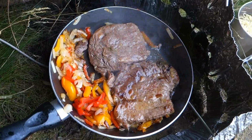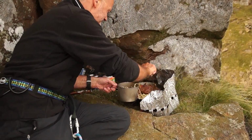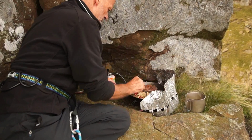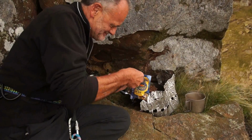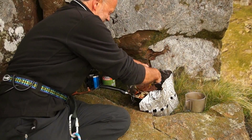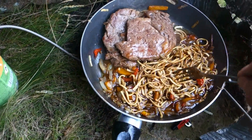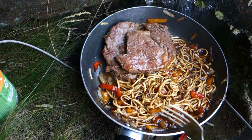It's looking very nice. Well, the steak's nearly done, so I'm just going to start adding these noodles. And I suppose at this stage the black bean sauce can go in. Well, that's it, nearly done now. So the noodles and the stir-fry veg, the black bean sauce, they're all soft and all cooked through. I know the steak's cooked, so that's about ready to eat, I reckon.